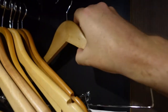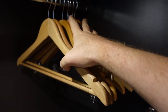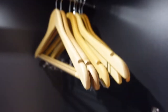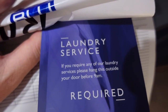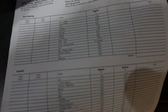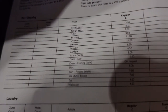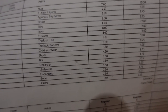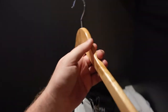Here is a laundry service, so I will move this over. Give you a quick scan of the laundry service information. So you hang that on your door before 9 a.m. And here are the prices. I will scan these and you can pause the video if you wish to get more information. There we go, and that's that.